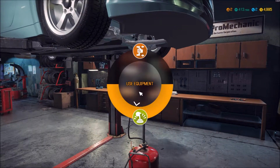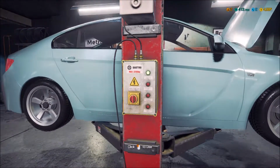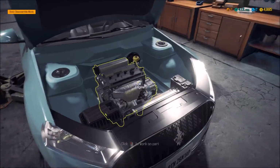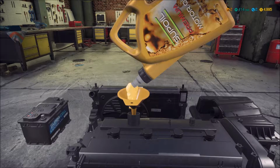Now if you happen to drain the oil without the pan, or if you take the pan off, you'll get the "oops, you spilt oil," and you're charged, I believe it's like $200. $200 because of an oil spill. You know, environmental people. You don't want you putting oil down the drains. It's a bad thing.